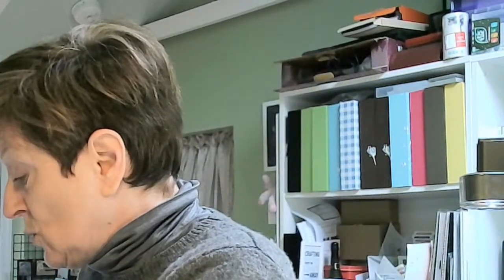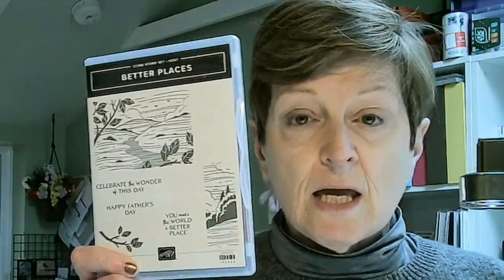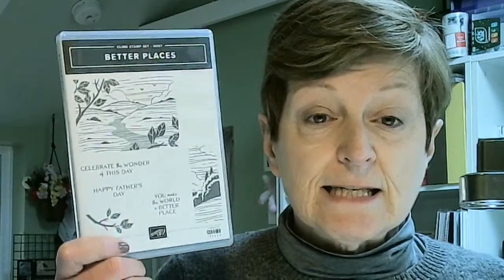So this morning we are going to be using a very special, oh, there we are. Morning B, morning Joanna. So today we are using the Better Places stamp set.